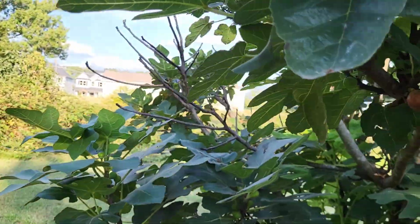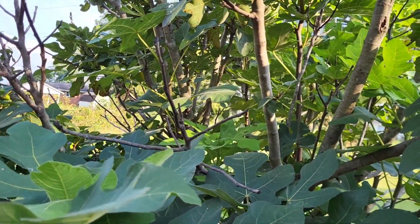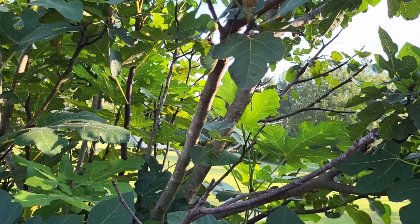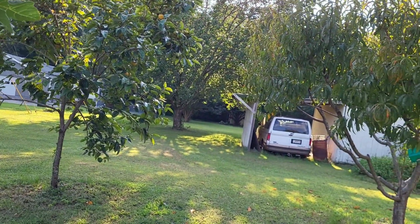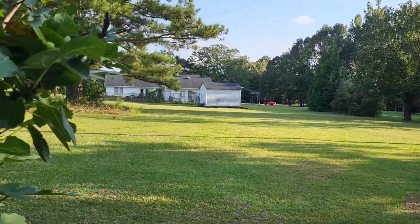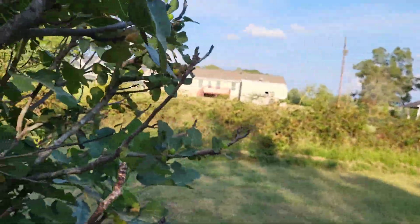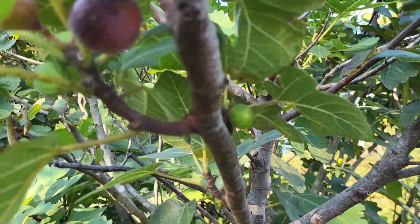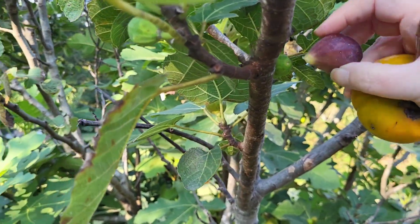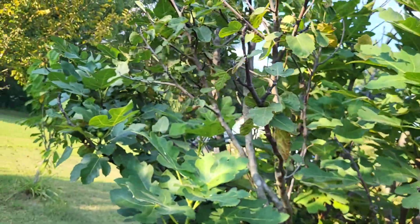Yeah, there are a few ripe ones here. These are pretty good. But let me see. I'll pick. Is this one ripe? Yeah, ripe enough. Not very sweet. Well, that one is. But delicious. Nothing like just going in your backyard, pulling some fruit, eating it right off the stem.